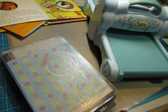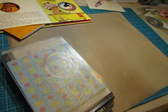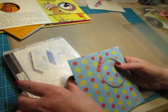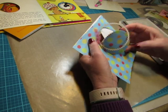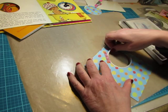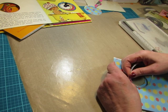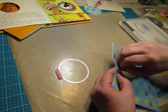If you don't have a Big Shot and a die cutting machine, you could just trace the circle on your page and then cut it out by hand. Might not be as neat, but it works. So now I have all these little circles that I can play with. Carefully remove the washi tape. Try not to tear the paper. I don't care if I tear the washi tape.